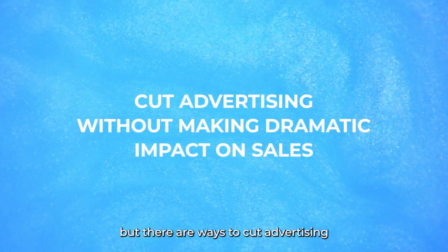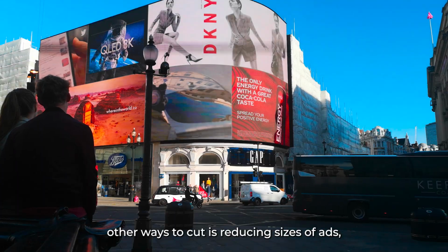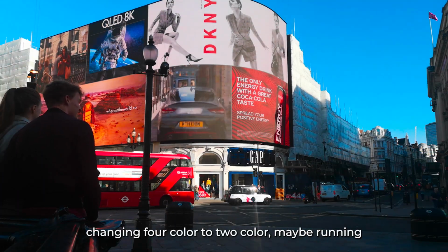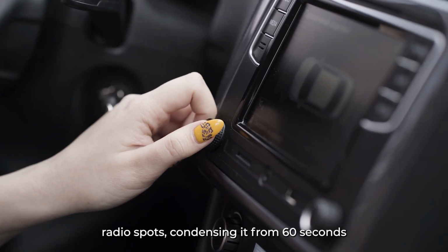And then advertising, I just don't like cutting advertising, but there are ways to cut advertising without it making a dramatic impact on sales. And if you've been tracking what works for you, then of course, you'll know what to cut by eliminating the advertising that's not working. But other ways to cut is reducing sizes of ads, changing 4-color to 2-color, maybe running radio spots, condensing it from 60 seconds to 10-second ads, maybe even changing the radio's time spots where you might do a couple more overnights to try to reduce the cost.